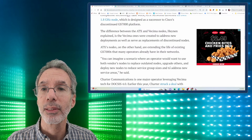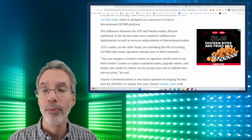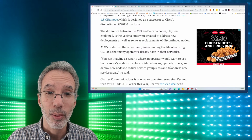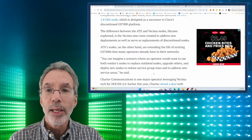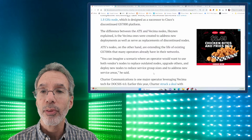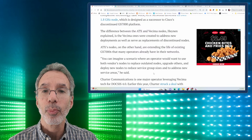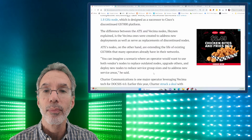ATX nodes, on the other hand, are extending the life of existing GS7000s that many operators already have in their networks. So that one may not be able to, for example, provide fiber service directly from that node. You can imagine a scenario where an operator would want to use both vendors' nodes to replace outdated nodes, upgrade others, and deploy new nodes to reduce service group sizes and to address new service areas, he said.